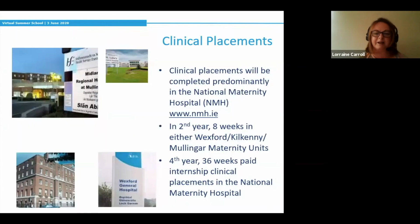Next slide, Suzanne. So in terms of the clinical placements on the BSc Midwifery programme, your clinical placements will predominantly be in the National Maternity Hospital, and you can review the National Maternity Hospital on www.nmh.ie. It's one of the busiest and largest maternity units in Europe, and it has approximately between 8,000 and 9,000 births per year. So it's a very, very busy hospital, and I trained there myself.